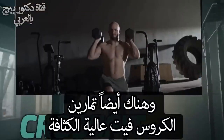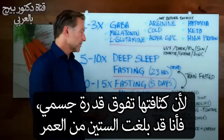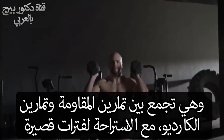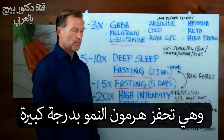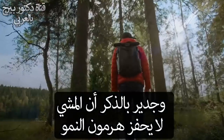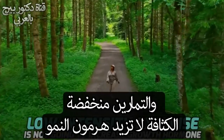But then you also have CrossFit. This is hardcore. I personally cannot do CrossFit because it's just too intense for my body when I'm 6 years old. That's a combination of resistance training and cardio with very little rest, but it does stimulate a lot of growth hormone. You have to have really good recovery to be able to handle CrossFit. By the way, walking stimulates no growth hormone. Low intensity exercise is not going to increase your growth hormone.